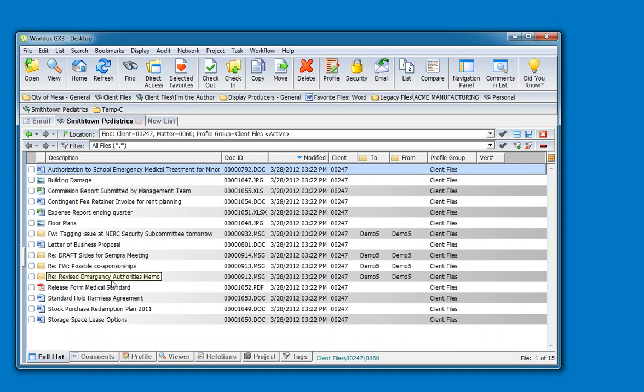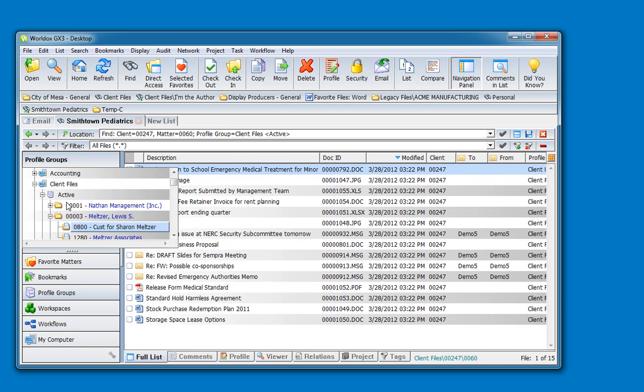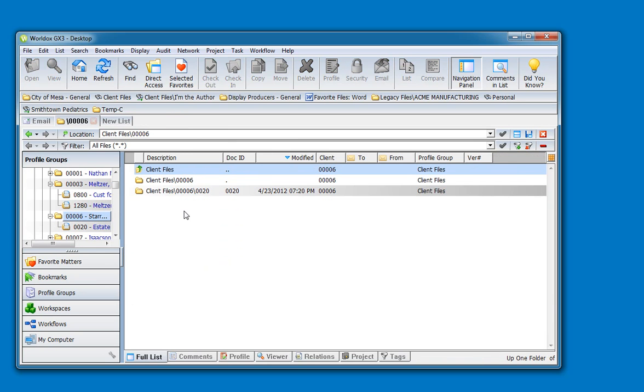And so when a user is transitioning into a document management system, very often they have comfort in having what's called the folder tree available, and we can turn that on in Worldox. And so here are our clients and our active clients, and this is the normal folder structure that you would typically use when you're not a document management user. And you can go to different folders and see the documents in those folders.